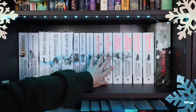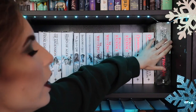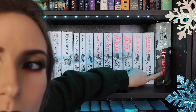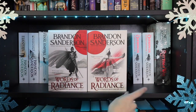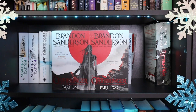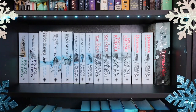Now we go into the beautiful Stormlight Archive where they all match, and then all of a sudden, I have messed up on that one. You can see my face. The Way of Kings, Part 1 and Part 2. Words of Radiance, Part 1 and Part 2. Oathbringer, Part 1 and Part 2. Look at this. That is so cool. And then this big old boy here, Rhythm of War. So that sums it up for one of my Brandon Sanderson shelves.